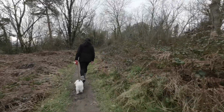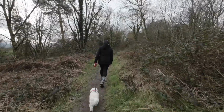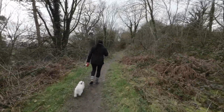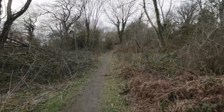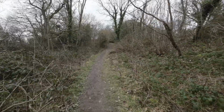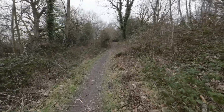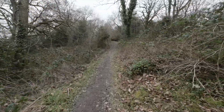Again, this is another route that you can find on all trails. It's about 7 kilometres long. Starts in the village of Montgomery, but we've actually parked at the castle car park, which is free, and it saves the walk up from the village because it's quite a walk up.